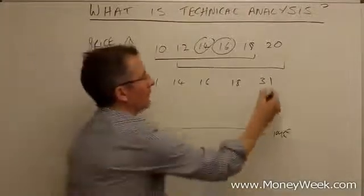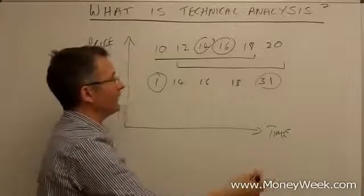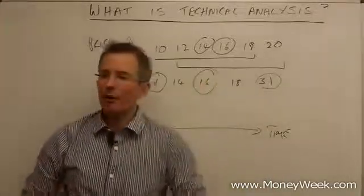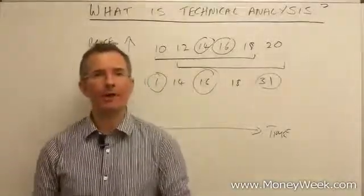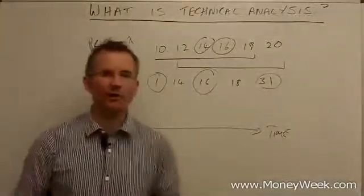Okay, so the outliers are a bit more extreme now, a bit further away. The point about a moving average, if you add those up and divide by 5, you still get 16. So the point is to try and take out the distorting effects of one-off jumps in, say, a share price or an index. Now, how can that be used? So far it's just number crunching.